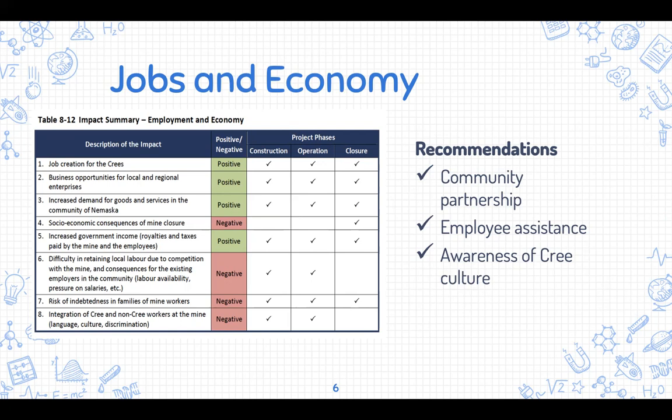So the recommendations that they suggested were community partnership with the mine to come up with ways to decrease the impact of the mine closing, employee assistance once the mine closes, and awareness of Cree culture just so they can decrease the likelihood of discrimination in the workplace.